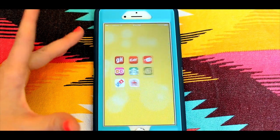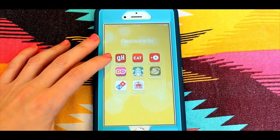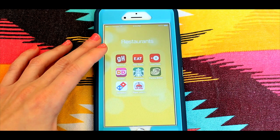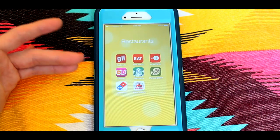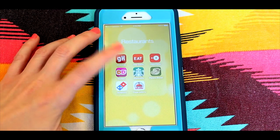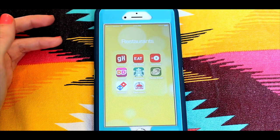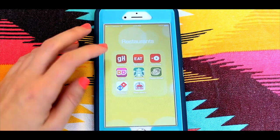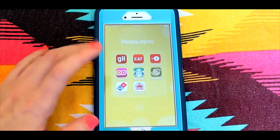Okay, so moving on, I have restaurants, Grubhub. These are just apps that you can order food from and then they'll send it to you basically. I have Yelp, Eat24, OpenTable, Dunkin' Donuts, Starbucks, Panera Bread, Domino's, and Papa John's.